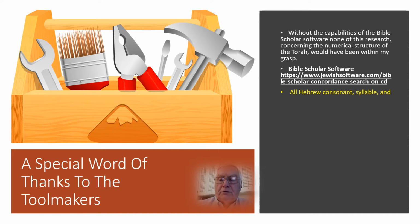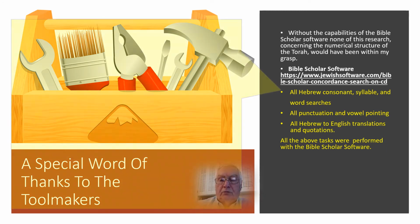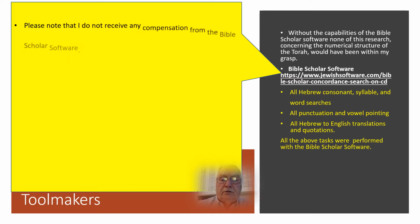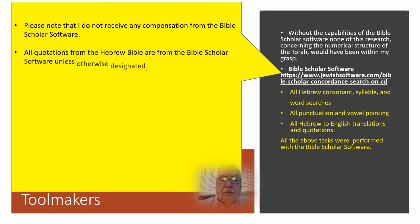All Hebrew consonant, syllable, and word searches. All punctuation and vowel pointing. All Hebrew to English translations and quotations. All the above tasks were performed with the Bible Scholar software. Please note that I do not receive any compensation from the Bible Scholar software. All quotations from the Hebrew Bible are from the Bible Scholar software unless otherwise designated.